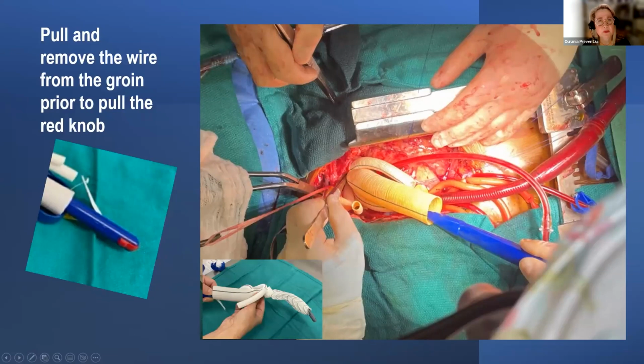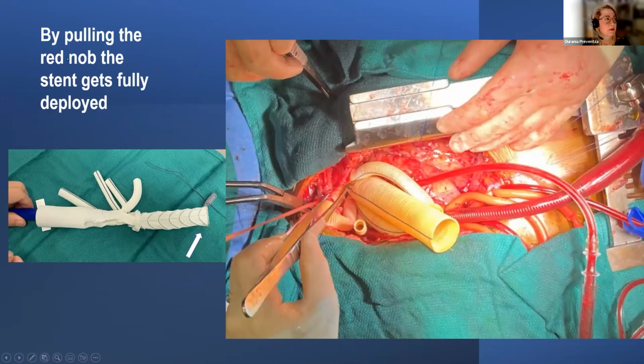And then I think this particular step is very important. It's very important to pull the wire from the groin first, prior to opening this red knob. The reason is that the device at this point is not fully deployed into the descending thoracic aorta, the stent part. So when you pull the red knob, this is when the device is completely deployed.